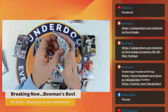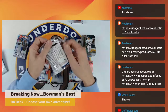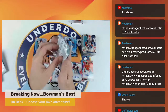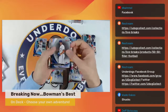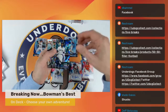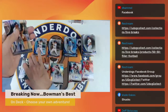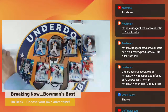Gerrit Cole, refractor. Wander refractor. Nate Pearson, Patrick Bailey, Nick Solak, Kyle Lewis, Atomic rookie. It's a very cool card. I like it. That's going to Randy Augustin. And then Jose Altuve refractor.